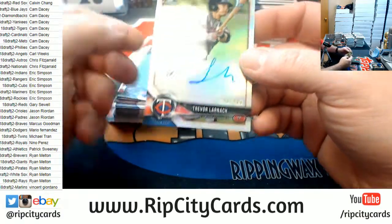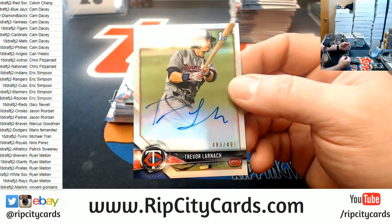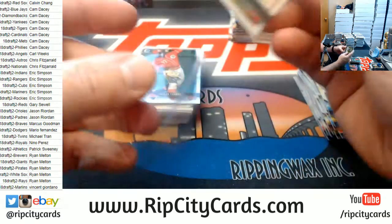All right. Another autograph, a Trevor Larnach $4.99 for the Twins. We should leave these out here, or do I want them to put it in there, or do you want to do it later? If they'll do it now, that would be great, so I don't have to, but I don't mind doing it later.